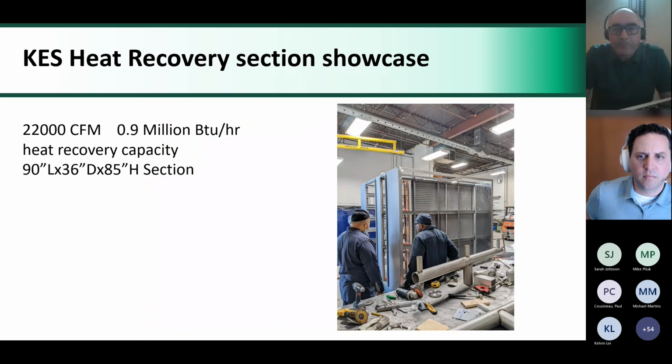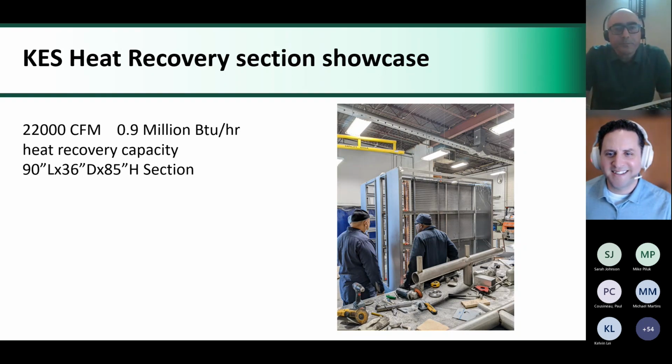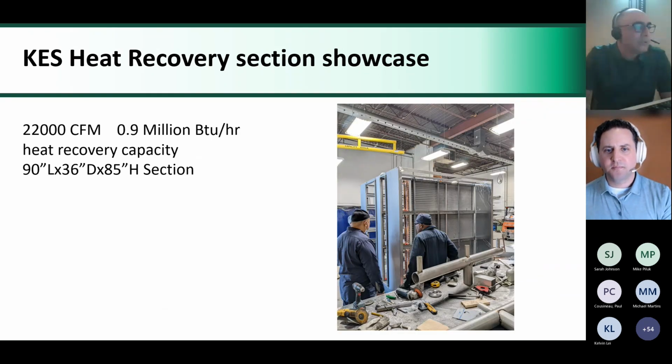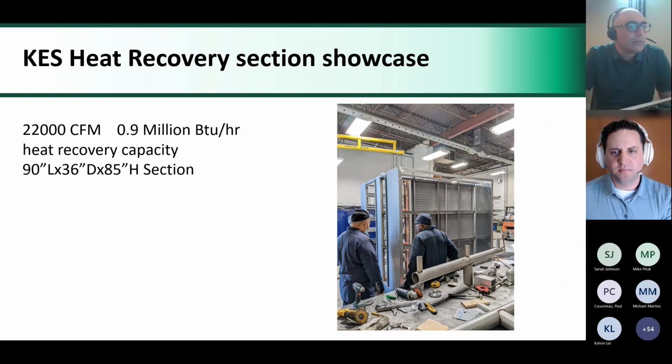Next, please. And then this is another one for 22,000 CFM and 0.9 million BTU per hour. As you see, we can have these coils staggered here, like three of them are stacked here. So most of the time we need to make a header, as you see on the table, like a stainless steel pressure tested header to combine the inlet and outlet of supply and return from these coils. Next, please.